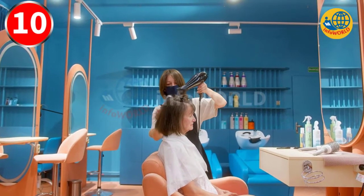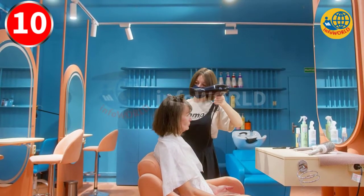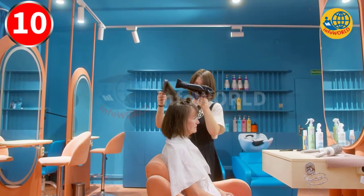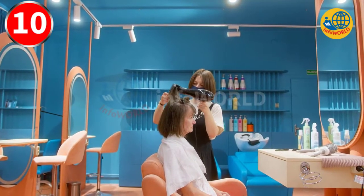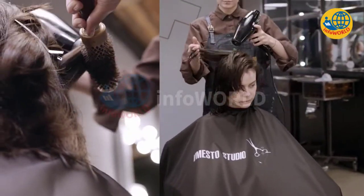Number 10. Avoid hair dryer. To make a great hairstyle, don't use the dryer because its heat affects the natural moisture of the hair. Especially it weakens your scalp by that sudden blast of dryer heat. In short, try to dry your hair in a natural way.